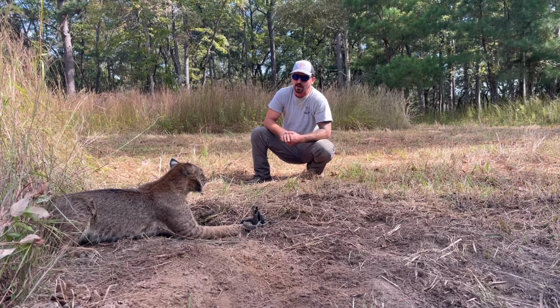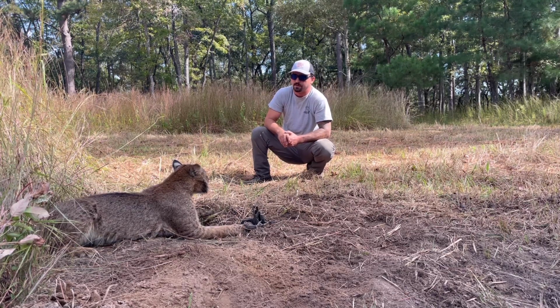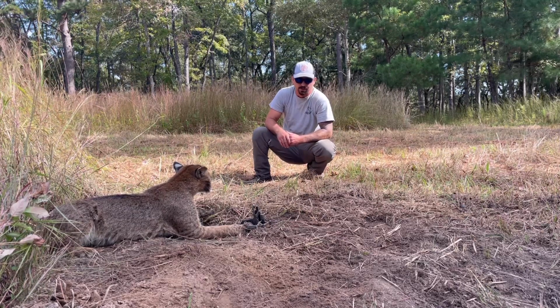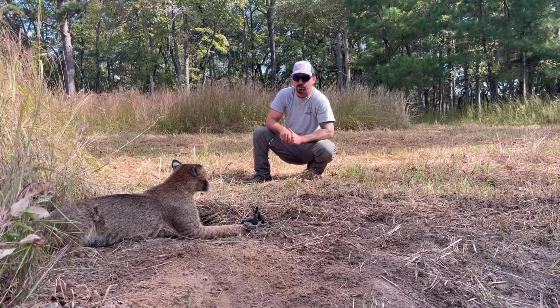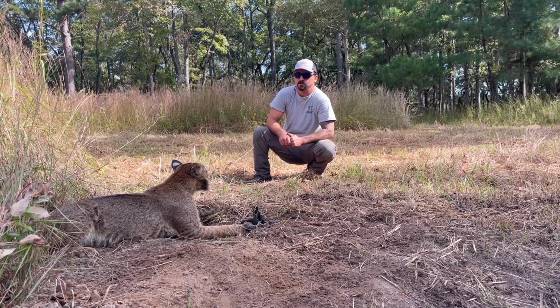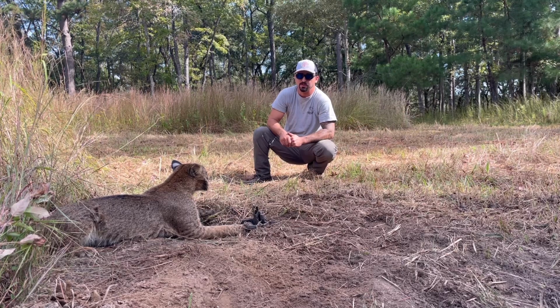I am ecstatic to get this big cat out of here, man, because this is a big tom. It'll definitely help with the turkeys. They do have a lot of turkeys down here that we're trying to protect by trapping, and again, it's a quail preserve as well. So this will definitely help with the predation, and this is a big cat. I'm really excited about this.